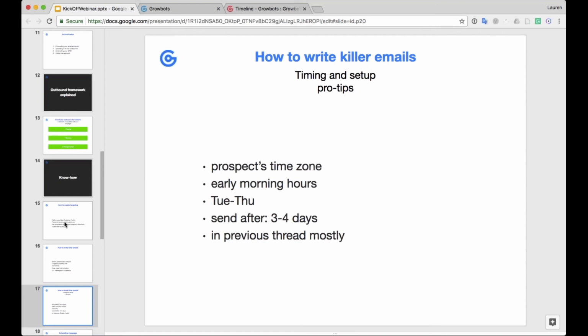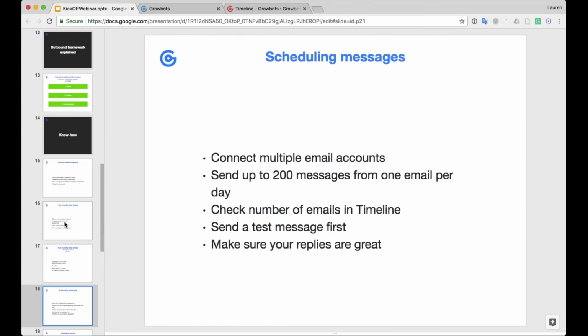And pretty much everything except for your very last email, which we call the breakup email, which is, hey, I've been reaching out to you. You're not interested. I understand. Just let me know, and I won't communicate with you anymore. Keep those in the previous threads to keep them bumped to the top of the inbox.